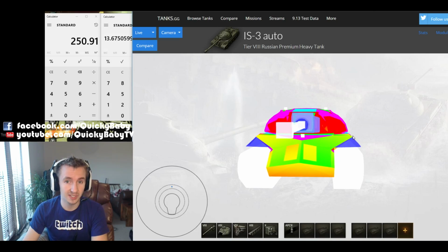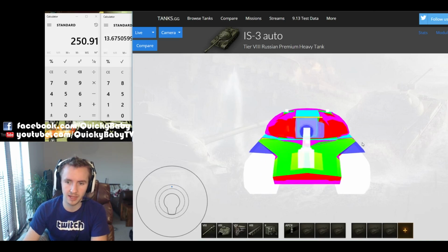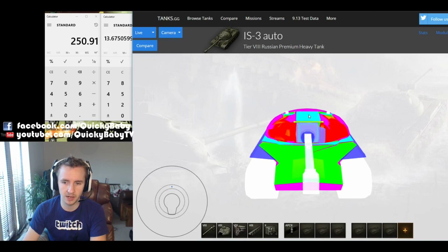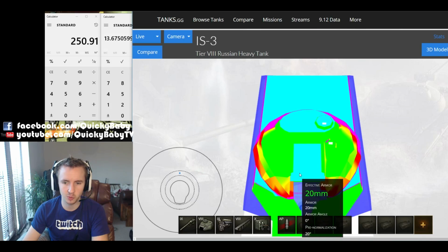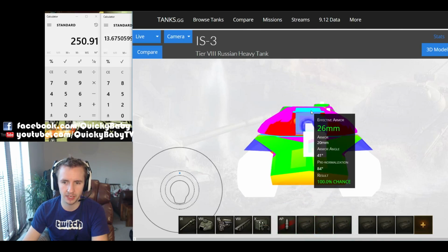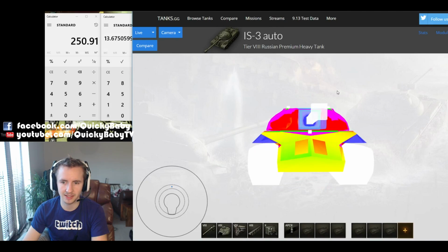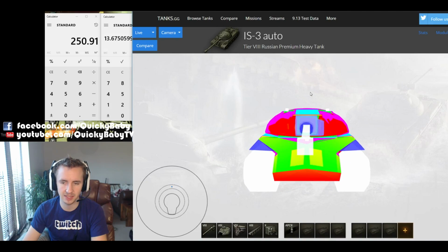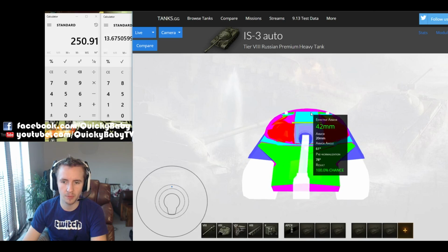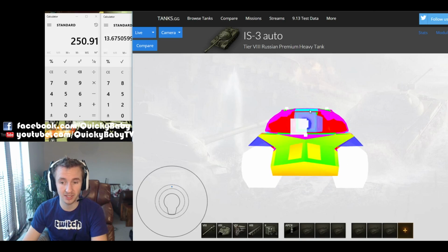There's also one significant weakness that the IS-3A retains from the standard IS-3, and that is this area of very thin armor on top of the vehicle. Here we can see it on the standard IS-3. It's only 20mm thick and very easy to hit. The IS-3A has the same problem. This whole area on top of the vehicle is 20mm thick, which can easily be overmatched and is your ticket to trying to penetrate the turret.